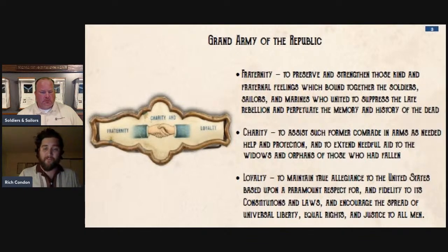Outwardly, it projects itself as kind of this great equalizer as well. It doesn't matter if you were a captain, a colonel, a private, a corporal, what have you. In a GAR post, you could have a private, or a former private in the U.S. Army, who is now a post commander, and have a former captain serving under him. It doesn't matter your social status in civilian life. The GAR is kind of providing this equal foundation for all these veterans.